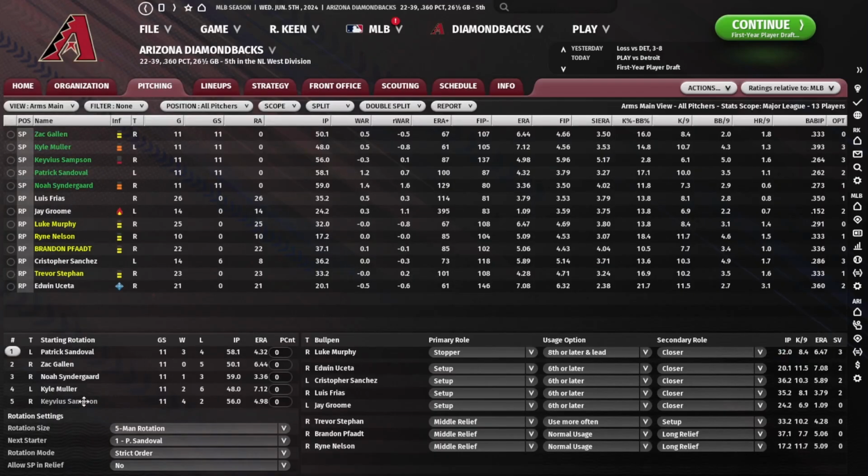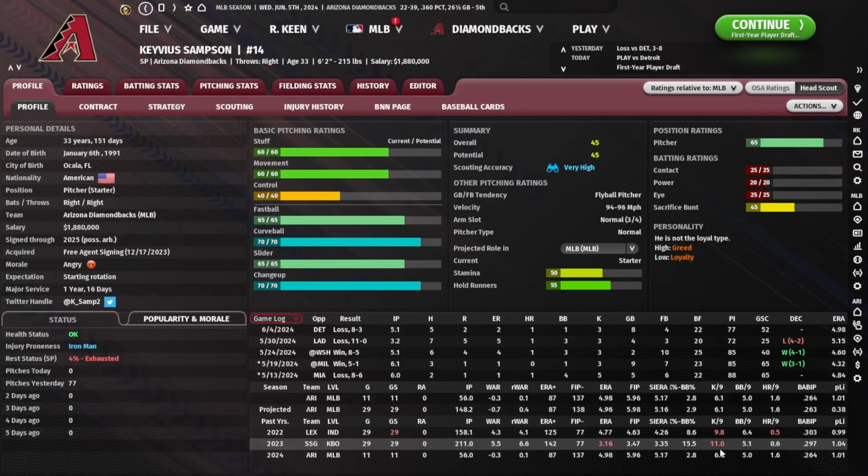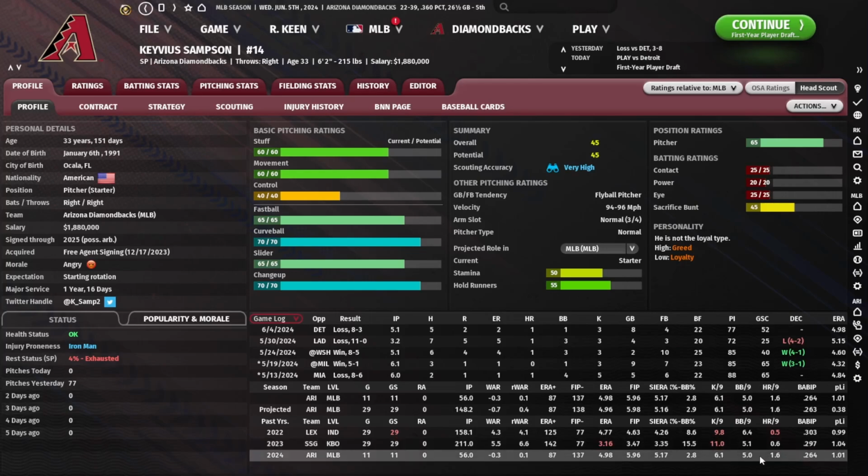And luckily, Sampson's been, I guess, okay enough. But I mean, where's the strikeouts, man? I signed him because he was striking out so many people, and he's just not striking out anybody here in the big leagues. 6 Ks per 9, 5 walks per 9. The 5 walks per 9 doesn't work if you're also not striking out a ton of guys, and he's just not doing that.